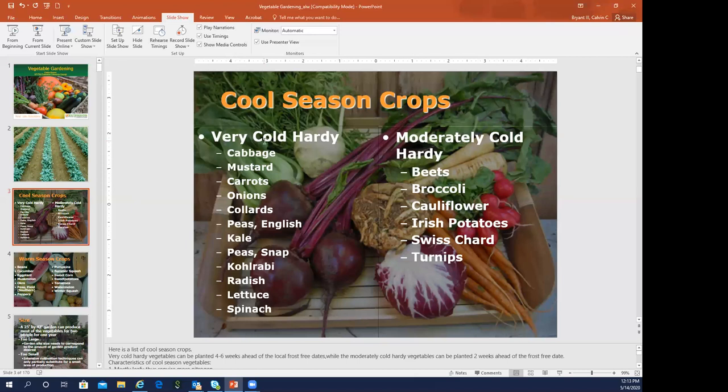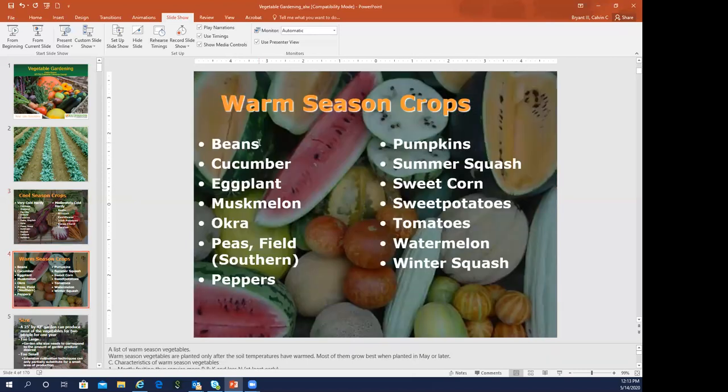But then we go into our warm season group, and these are the vegetables that most of us are more familiar with. These particularly need to be planted after that last frost has gone by, which if you had a lot of tomatoes out before this last frost, and you didn't cover them, you probably lost them because they don't like frost at all. So in general, these you need to wait till the very end of April, even into the first part of May, before we put these vegetables in the ground.